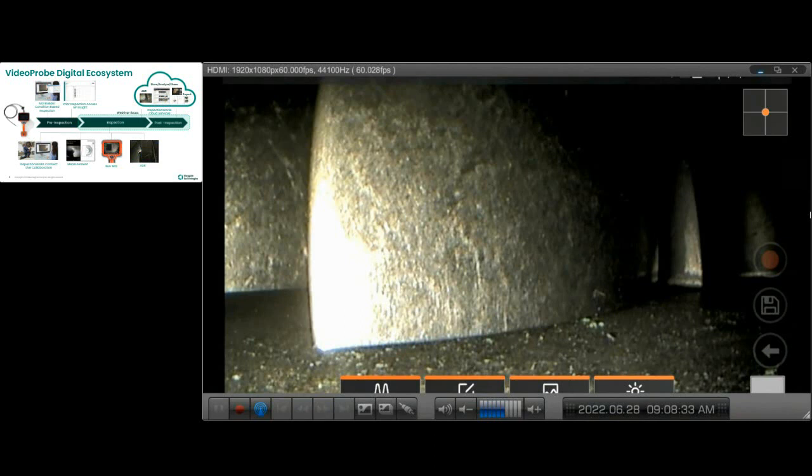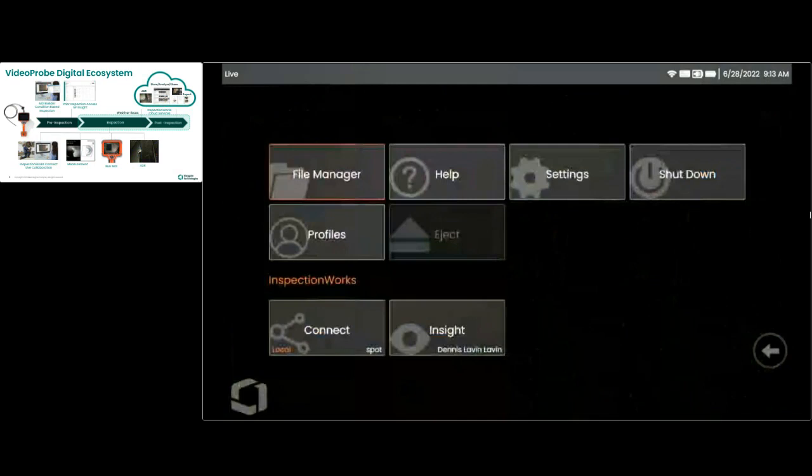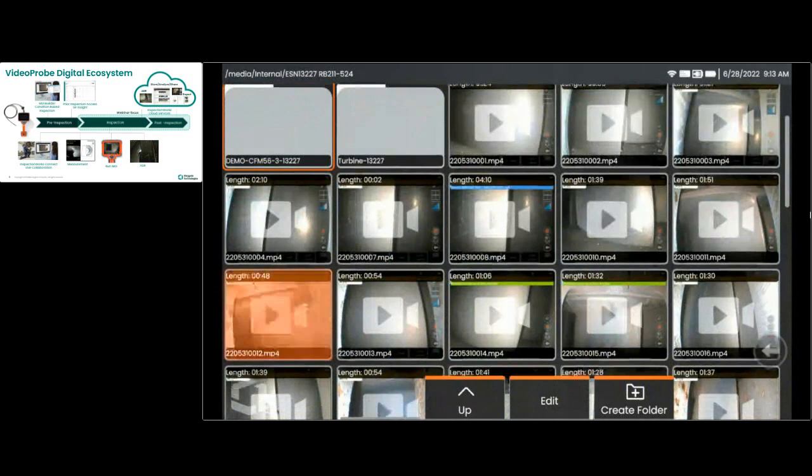I have my 6.1 millimeter Everest Mentor Flex. It's in the HPC of this CFM56. I have a side view blue tip, and I'm looking at this compressor blade. I'm going to show you MDI, but I want to start by showing you the results of MDI. So if I go into my file manager, all these files, this is an inspection that was done without using MDI.